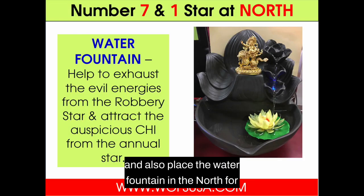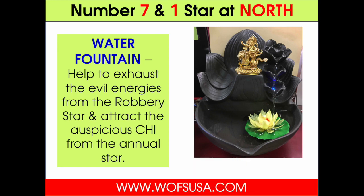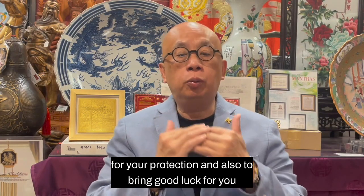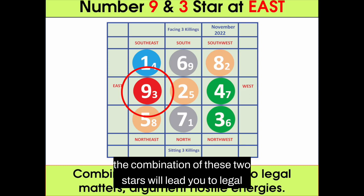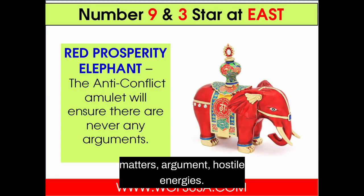And also place the water fountain in the north for protection from robbery, and also enhance that number 1 wealth star, annual star this month. So this is very powerful for your protection and also to bring good luck for you. The east is very unlucky this month. The combination of these two stars will lead you to legal matters, arguments, and horoscope energies.